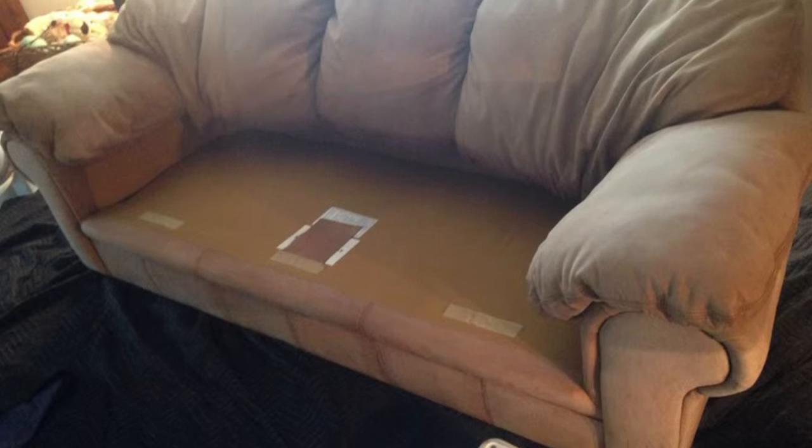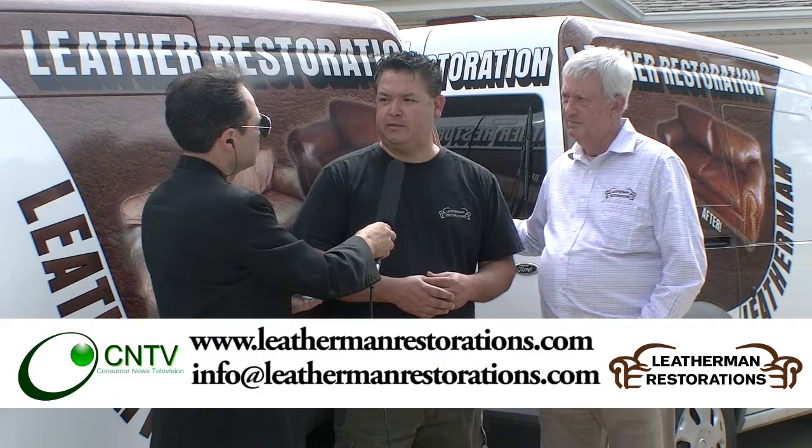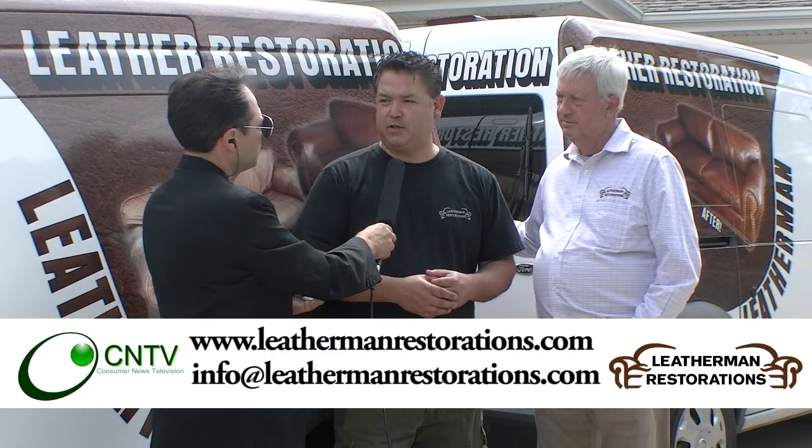So we typically take a cushion off and show them what it used to look like, and people forget. It's like seeing your kids, but the fading and the wear, you don't realize how bad it's gotten. I bet. So you have to show them what the difference is, educate them on our process and how it works and what the difference will be, and that's pretty much it. We explain the process and give them a price, a full estimate in writing.